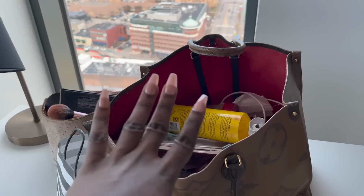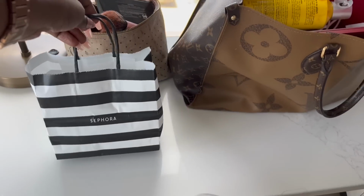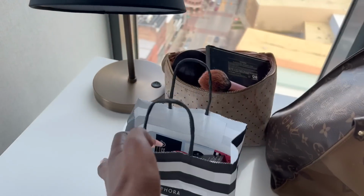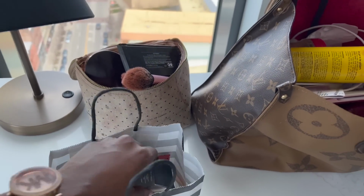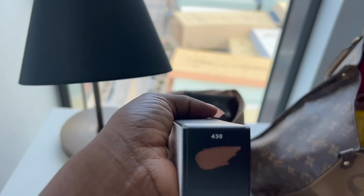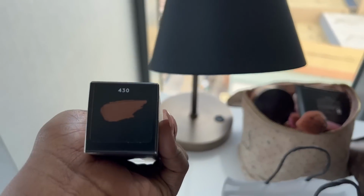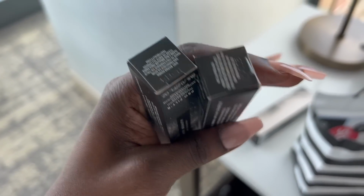I have my computer in here and my Sephora bag. I went to Sephora and got all of my makeup. Well, not all of it, just my staple makeup. So this is the foundation that I use. It is Fenty Beauty, and the shade that I use is 430. I also use two different concealers, and these are it.